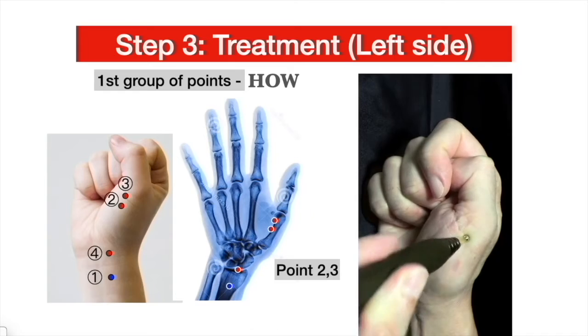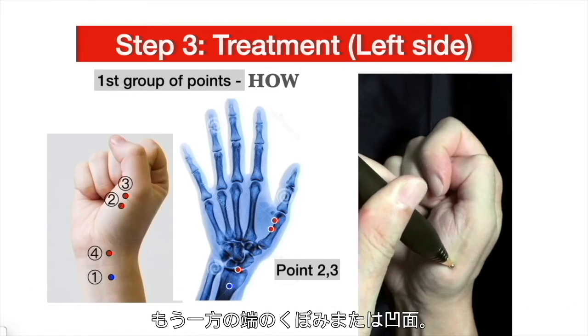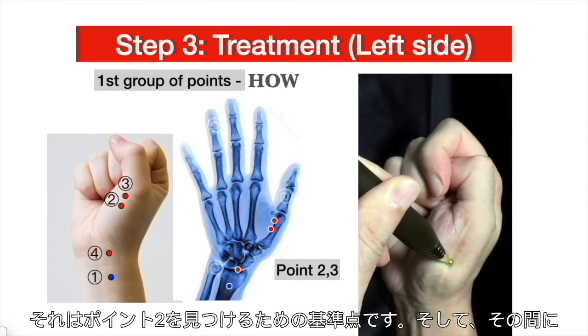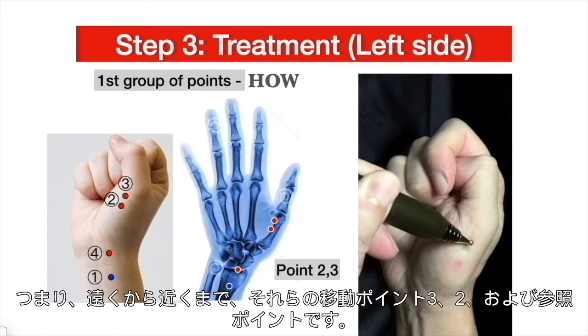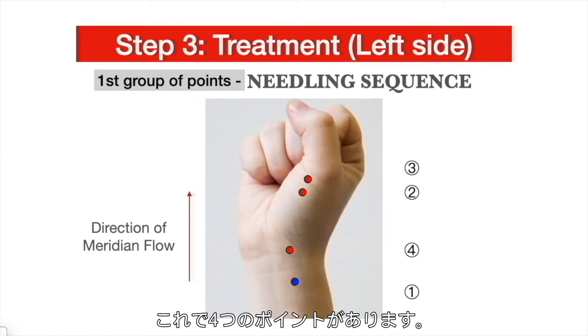That's point 3. If you slide the stylus towards the wrist, you will be hitting another depression or concavity on the other end. That is a reference point for locating point 2. And in between the 2 points lies point 2 in the halfway. So from far to near, there go points 3, 2, and the reference point. Now we have the 4 points.